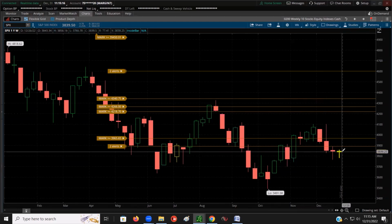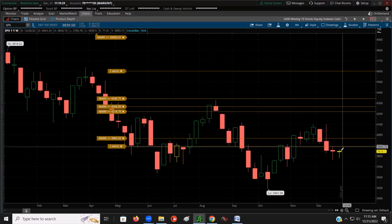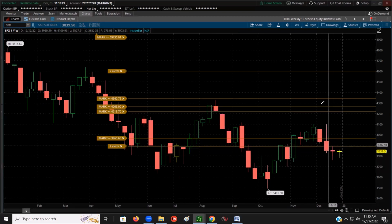The yellow candle, what does that mean? It means we closed inside. We didn't take out the high or low of the prior candle. It means indecision. So the last trading week of this month, that's what happened. We didn't take out the high or low of the prior week.